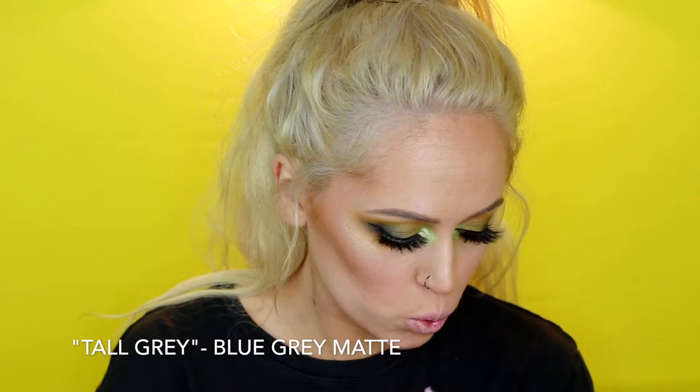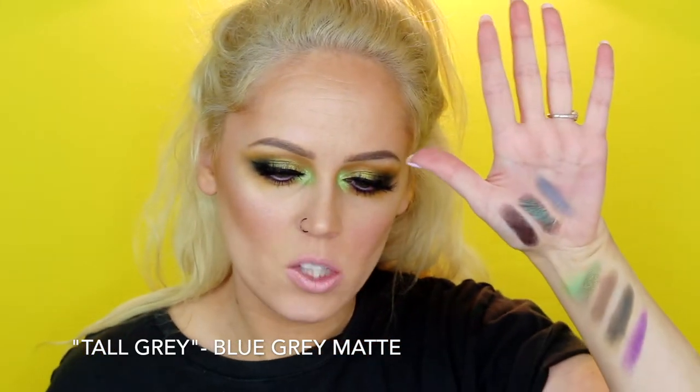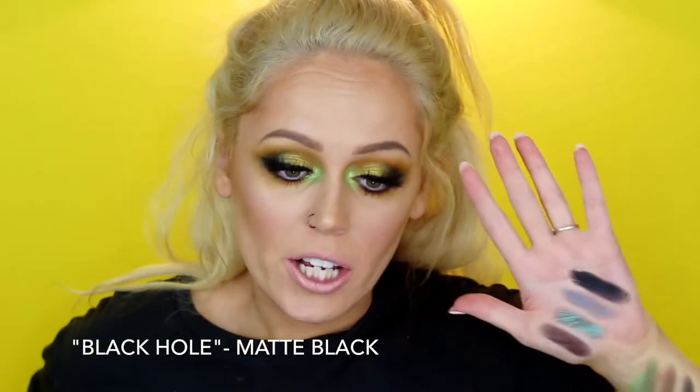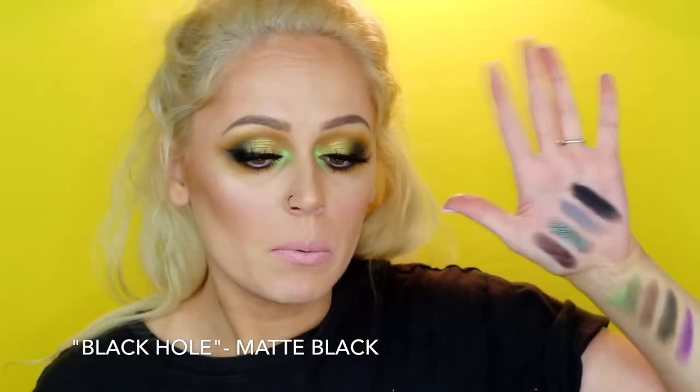Next one is gonna be Tall Gray, which is a very cool toned gray. That is one swipe on my hand. And then last but not least is Black Hole, which is just a true black. It's a good black too. Like I said, black eyeshadows can be tricky. Sometimes people really, really like black eyeshadows that are buildable, and this is one of those.